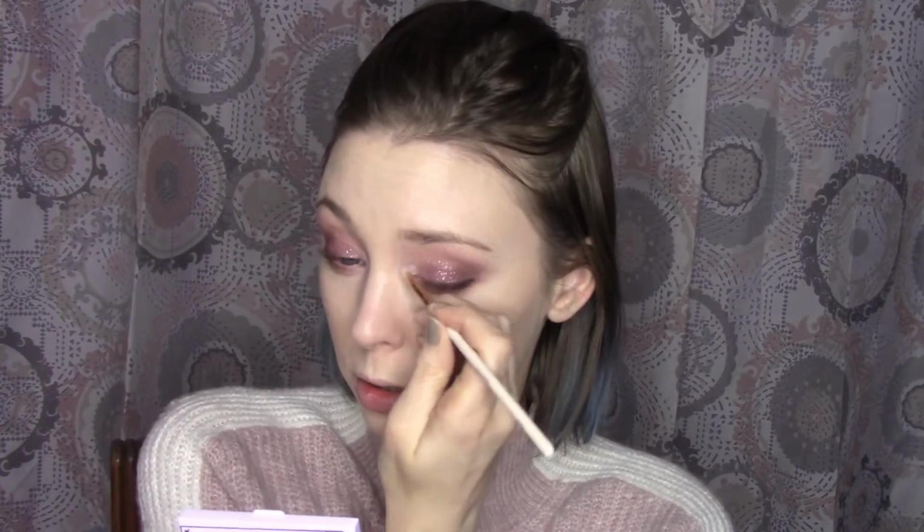I'm going to take the shade Sun Flare on a teeny tiny little wettish brush. This is Colourpop E20. Ooh, that's pretty. Oh yeah. Wow. Oh, I love this so much. I'm going to kind of drag it up just a touch. Wow. Oh, that is such a pretty iridescent inner corner color.